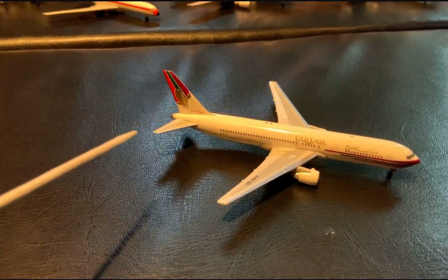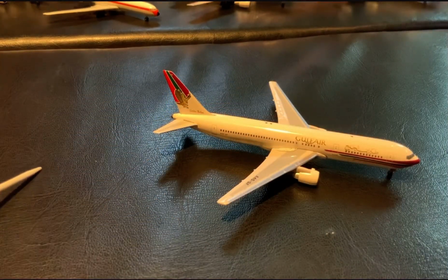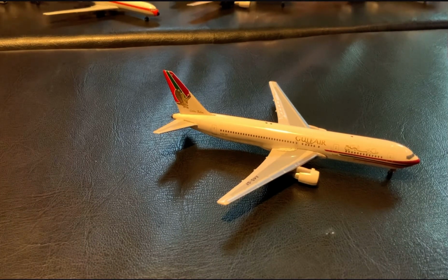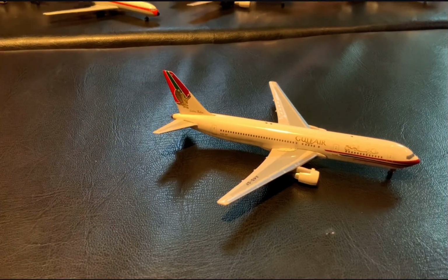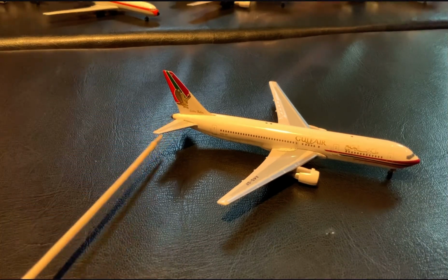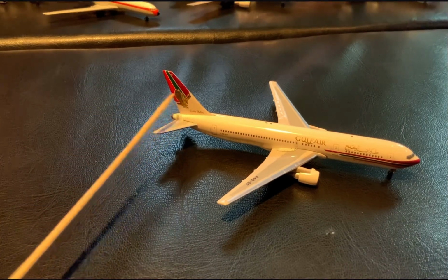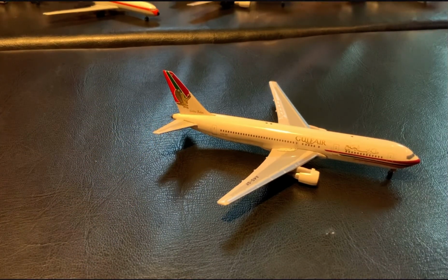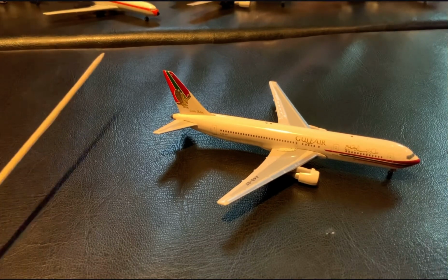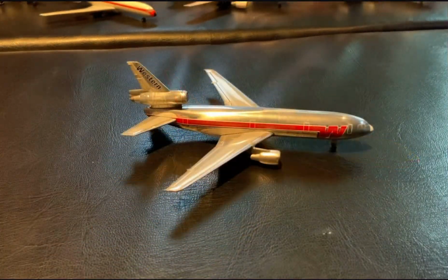The Gulf Air 767. Now, I do have the Gulf Air retro livery 787 because I did see that particular aircraft being built on my tour of the Boeing factory in 2019. But the one thing I noticed is something the retro livery got wrong: this red is a lot darker than what was on the retro livery. But yeah, pretty good.